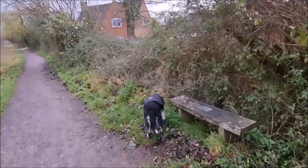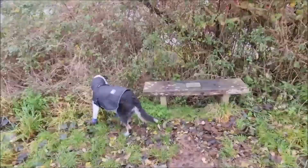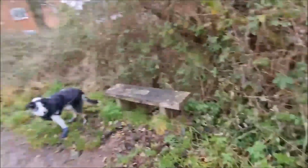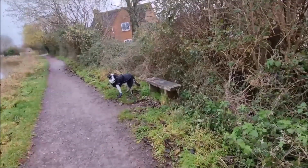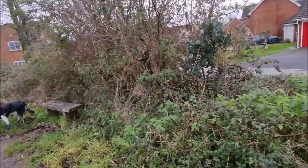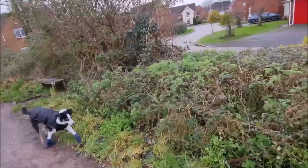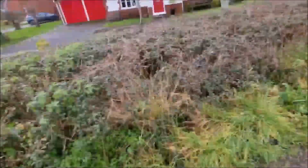Right then, Doobie. Cooper do. We're gonna head back now. Come on. We're going back now. Come on. Time to go. Good boy. Always leave them wanting more.